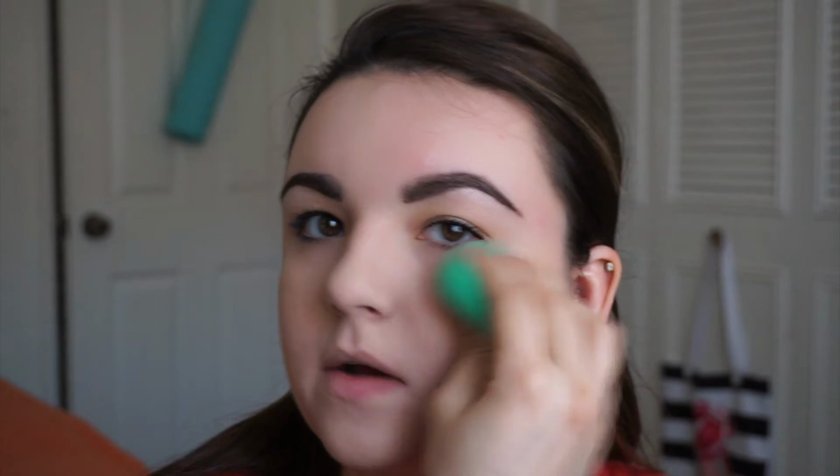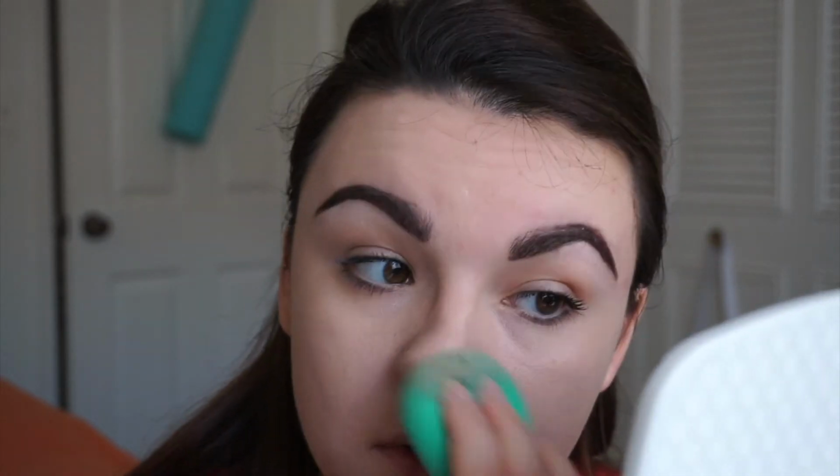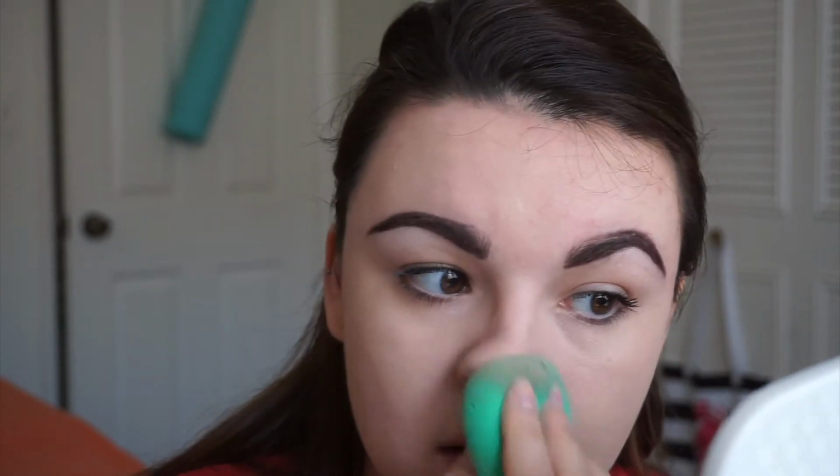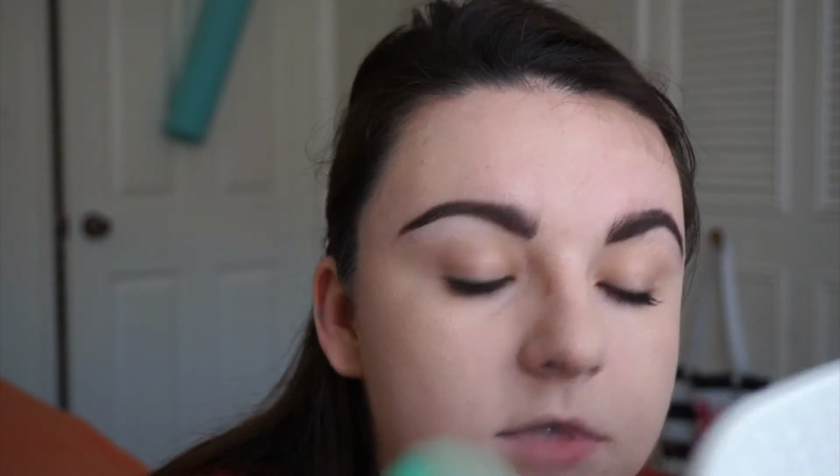So remember how I said I thought I was gonna like the sponge more? I actually think I like the brush more. I feel like the brush gave me a lot better coverage. Sorry, I'm blocking you guys. But yeah, I almost feel like my sponge is taking it off. I feel like I'm going to be using a lot more foundation using the sponge. We're just gonna pretend like it's concealer.